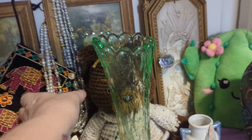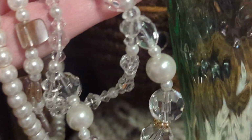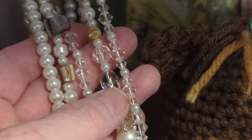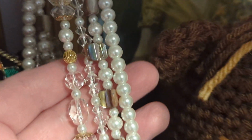Okay, I'm going to start back here. This is a gorgeous, let me zoom in, pearl necklace. It also has shell and it also has crystals. It is beautiful. It's really well made. It's just stunning.